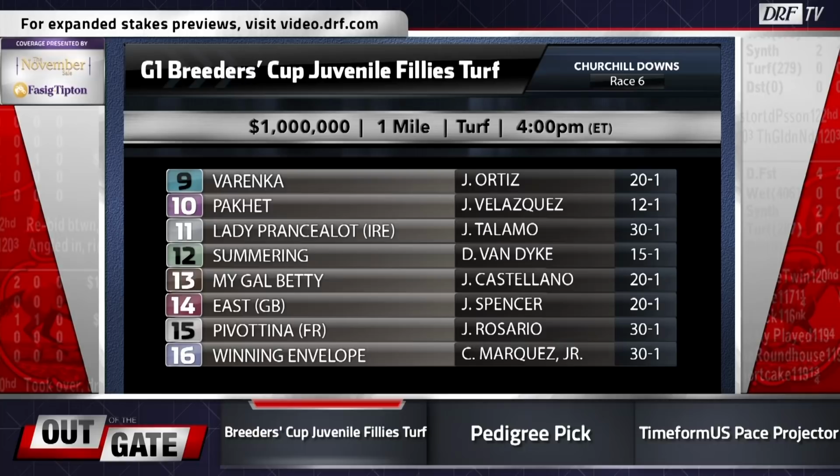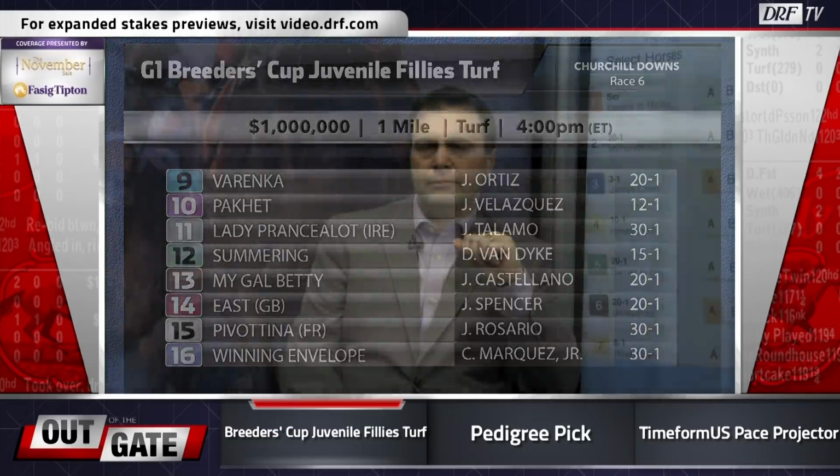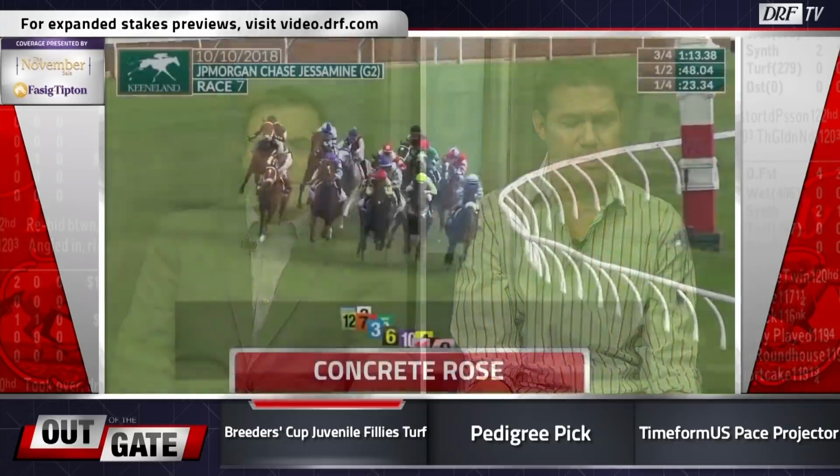I really like her tactical speed and the professionalism she showed in the Jessamine at Keeneland. Yeah, I did too. I like the way that she's upped her game a little bit in that race. It was her 2nd career start. They sprinted her at Saratoga, and she came with a flying finish to get up there. They stretched her out for this race. Let's take a look at the Jessamine right now.